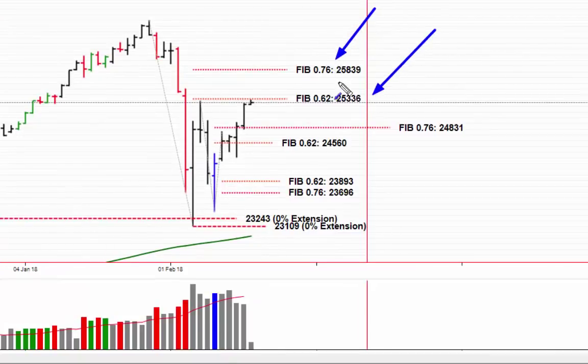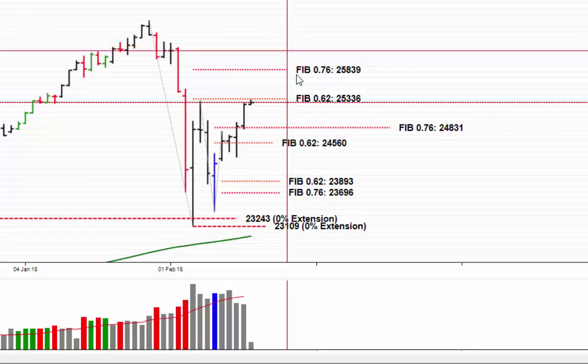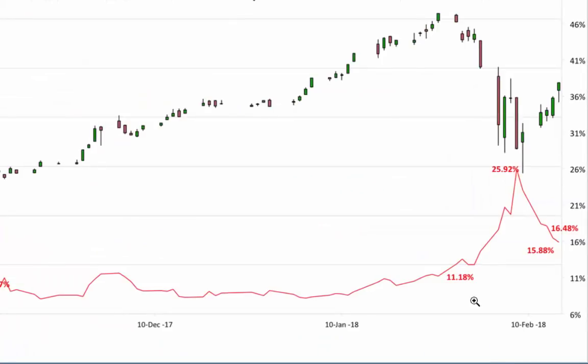62, 76. Now this is going to be the crucial area. If this market comes up and fails to close above here and then starts to turn, then we could see a resumption of this weakness that we've seen here during the last week. Otherwise we're off up above the 76% retracement and back to the all-time highs, and then back through there as well. Now the implied volatility is pointing at this too.